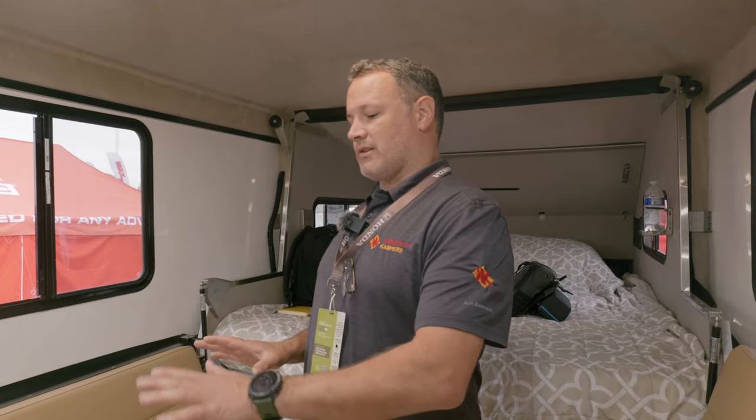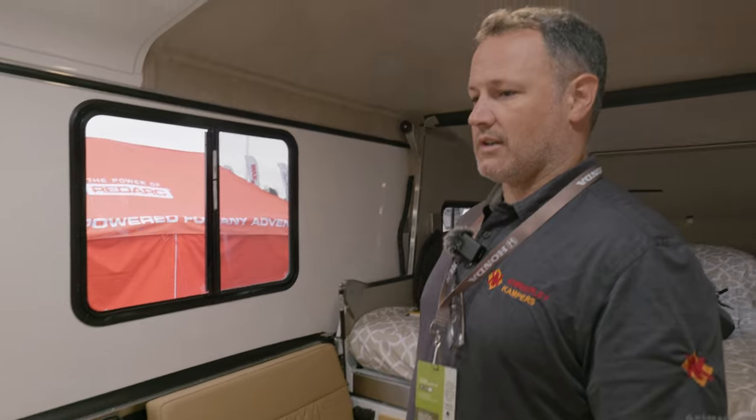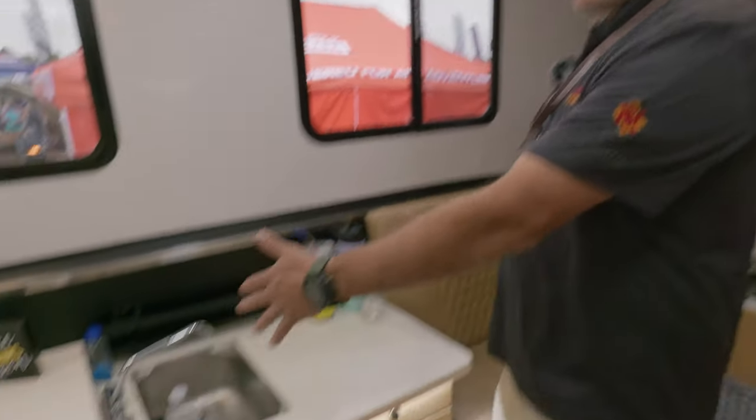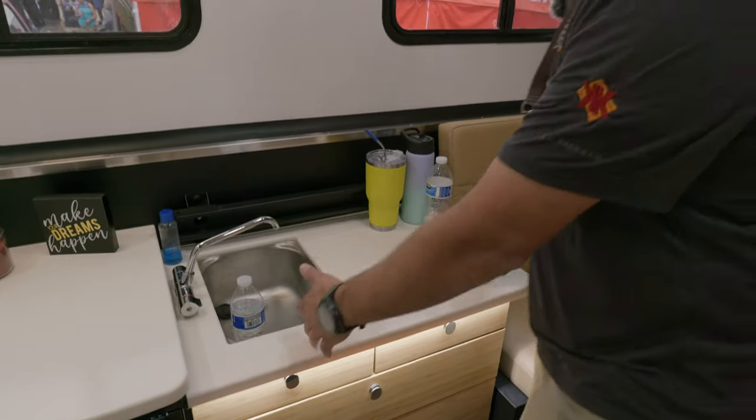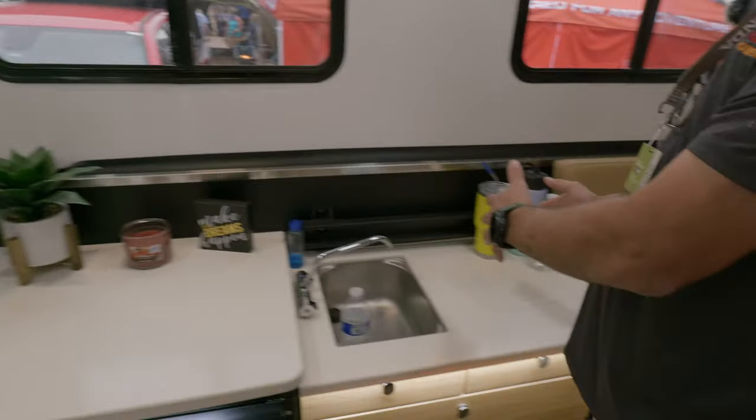This is an older model, so it's a 2023 model. There's a couple changes if you do get the new 2024 model. The sink is no longer here. We've moved the sink over to where that stove is, and we moved the stove to where the sink is. It makes a little bit more sense, because as you move around this area here, this is your bathroom area.